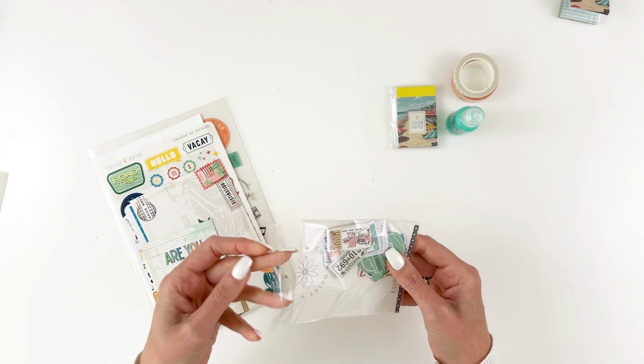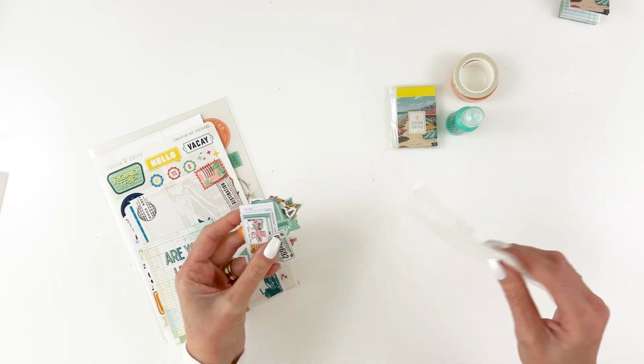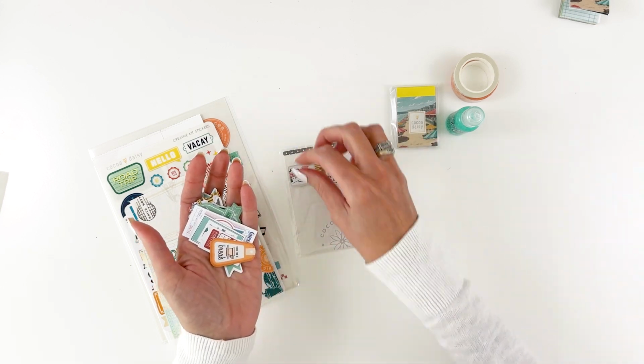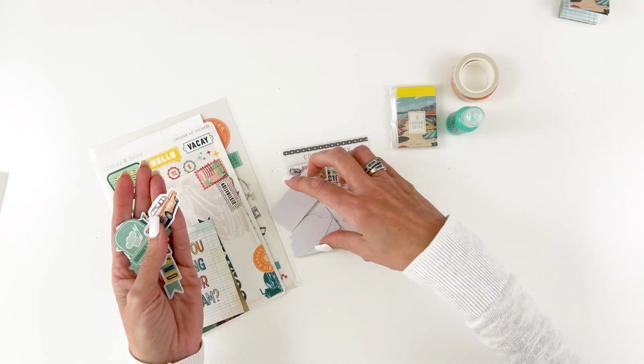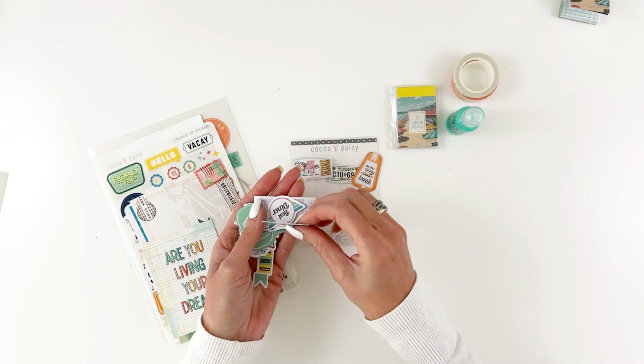I think we may have cut back the number of small tabs by just a couple, but they're still in here. So we have some tags. And again, remember, these are adhesive backed. There's some tickets.